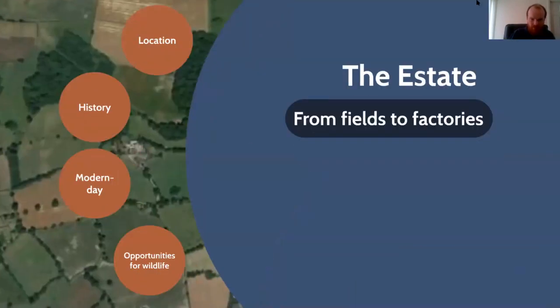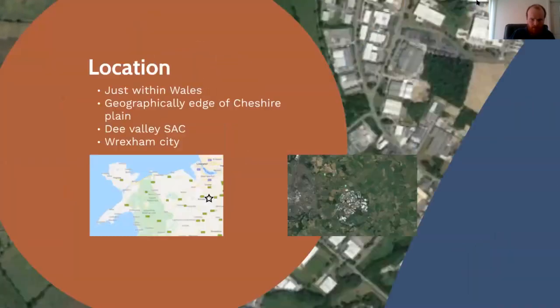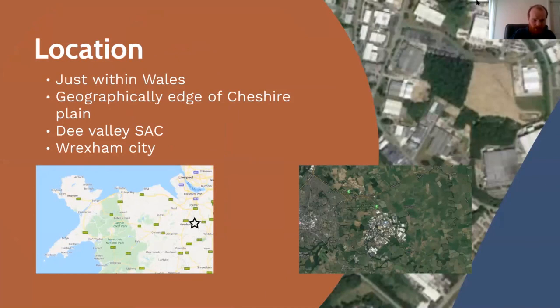So, the estate itself, from fields to factories. Let's look at the location. It lies just within Wales. Any further east and I'd probably have to work for the Cheshire Wildlife Trust. But as it is, it's just in North Wales, which is good. Geographically, it's right on the edge of the Cheshire Plain. As you go west, beyond Wrexham, the lie of the land suddenly rises up onto the moors around Ruabon. And then just to the east of the estate is the Dee Valley SAC, or Special Area of Conservation. This is a European designation that gives the Dee Valley special protections for nature conservation.